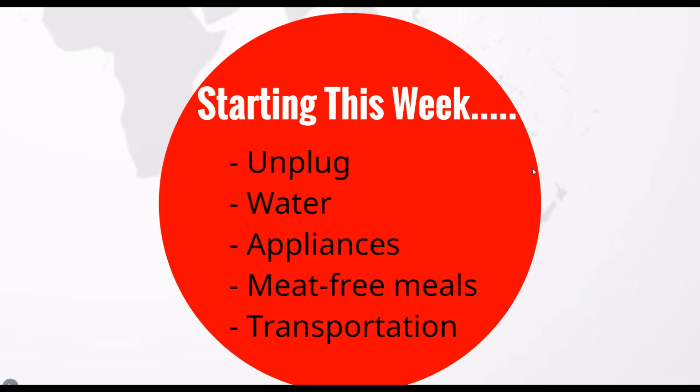Are you going to rethink your transportation plan, which may include ride sharing or taking an Uber or Lyft or taking public transportation or even riding your bike if you're close to your job? What are you going to do to help reduce greenhouse gases?